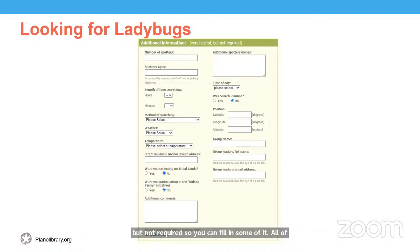Now, if you are intentionally going out and saying, I'm going to use this time to look for ladybugs, this is really good information to include. Typically, I just record as I find them. So if I'm out on a hike and I come across one, I'll take pictures and save information, or if I find one in my yard. But you can also intentionally go on a ladybug hunt, especially if you have younger children with you. It's fun to do a ladybug hunt, and that is where you will put in the number of spotters. This is just the number of people who are participating in looking for ladybugs that day.